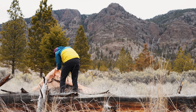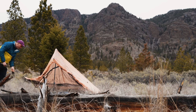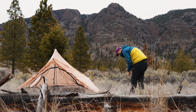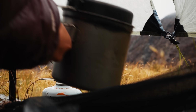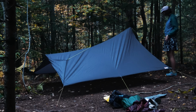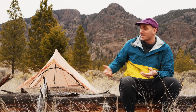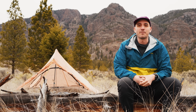I think that campsite selection is the most important skill that I've ever learned in regards to hiking and backpacking. And that is because a good campsite is going to be warmer, it's going to be devoid of bugs, it's going to be more comfortable, it's going to be safer, and it's going to be more protected than a bad campsite. This is a bad campsite, by the way, and we'll get into that in a minute here.